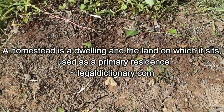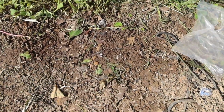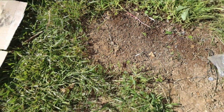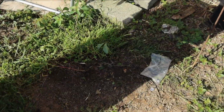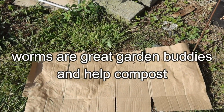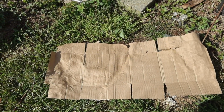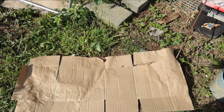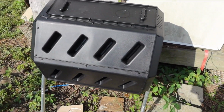So this is my little worm farming area, which I don't see any worms there right now, but I've done really good to pick out a lot of worms. So what I do is I just lay the cardboard down over it, and sometimes I will dampen it with water, and then the next day or a few days later I'll come through and there will be like 3 or 4 worms there. I just found quite a few the other day, and I stuck them in my compost barrel.